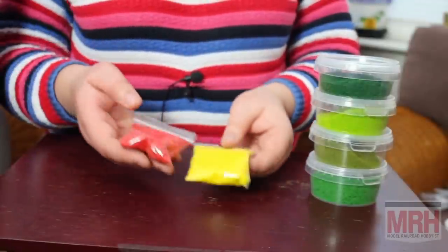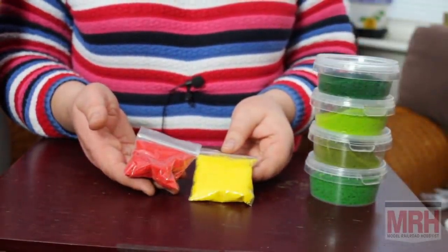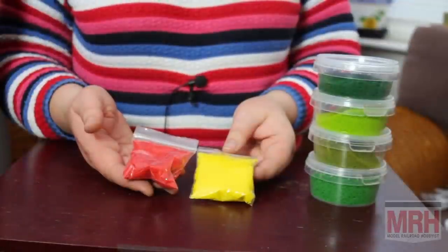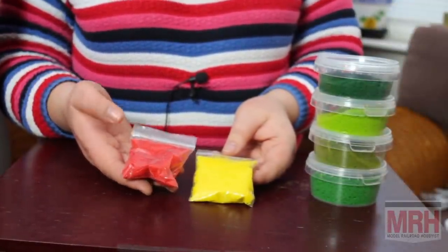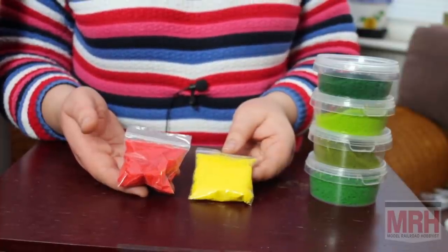When it comes to flowers, we've also got something for those too. And it's really easy to just apply a fine sprinkle of these different colored flower effects. Less is more with these, as you'll see as we apply this to the model. And it really is just a suggestion of the local flowers. Sometimes these look a bit garish in the bag, but believe me, the end result when you sprinkle them on is really effective.